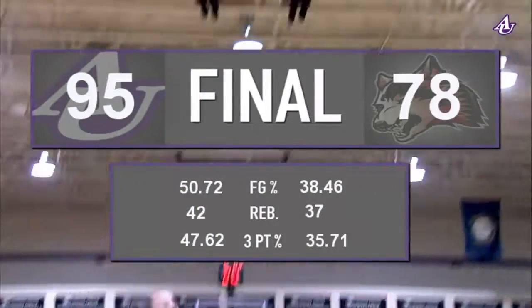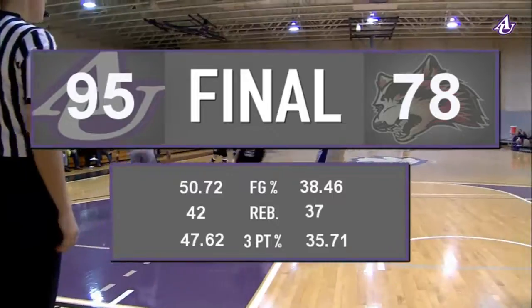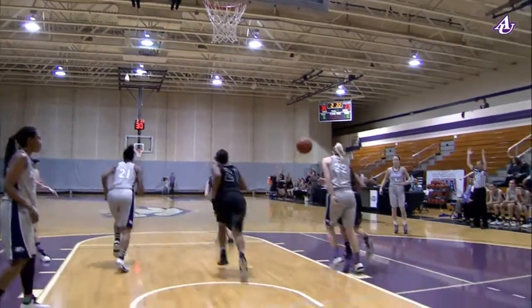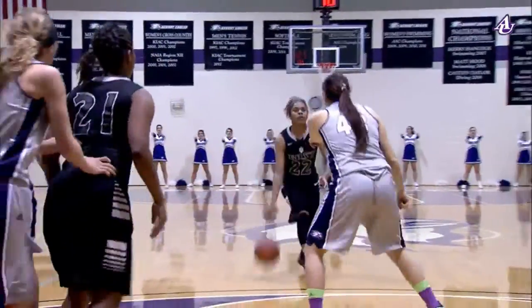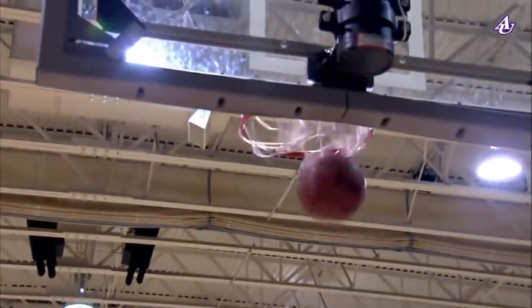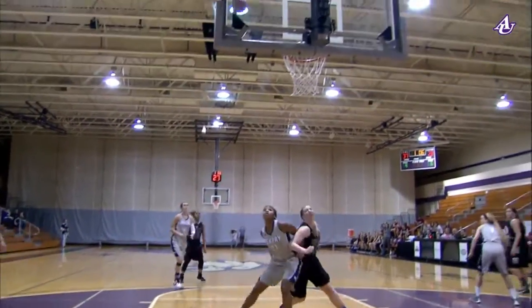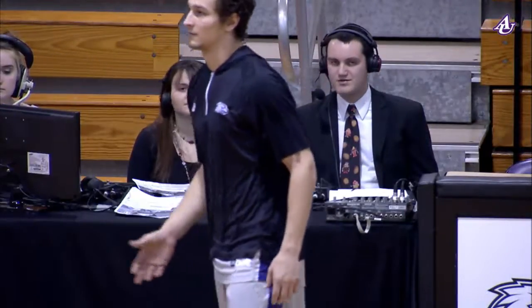We're going to kick it over to the highlight package of Tia King here, the IU East phenom freshman. And look at her. She's kicking those threes out from deep and making them. And that was in the first half when IU East made that comeback. And Tia King was a big part of that, Sam. Absolutely. And there's another step back three there from Tia King, and she was just dropping them all over the place. And she did a great job.